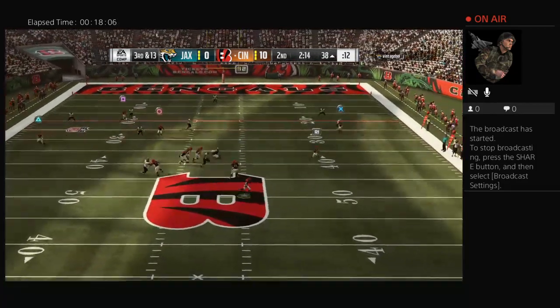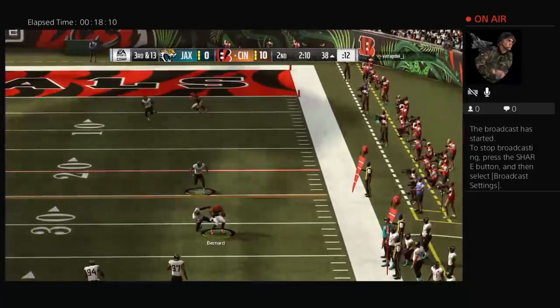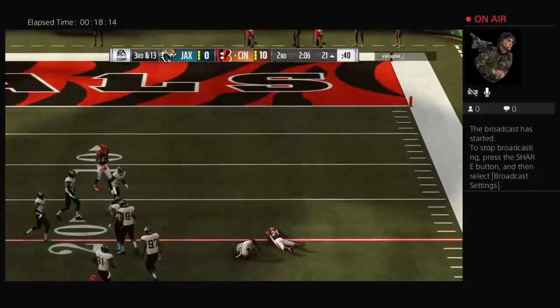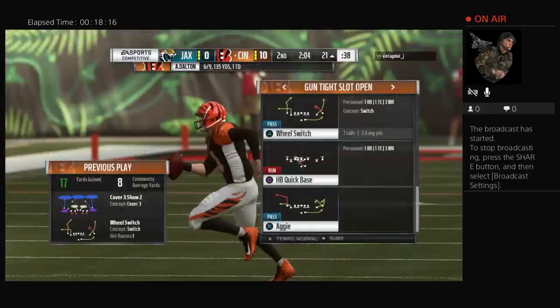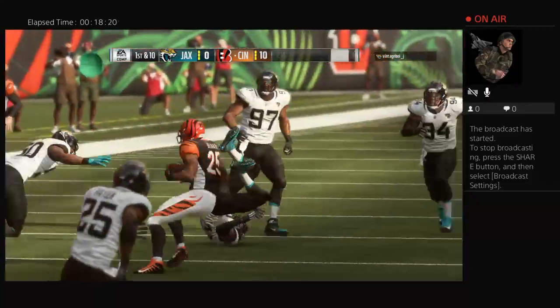Dalton eluding the pressure right. That's complete. Bernard. And he's going to get this down near the 20-yard line. The Bengals passing game finding a rhythm. They've got another first.